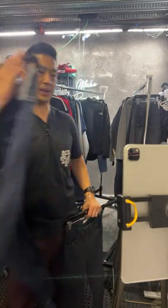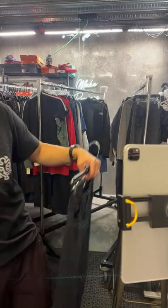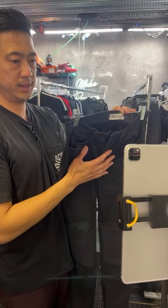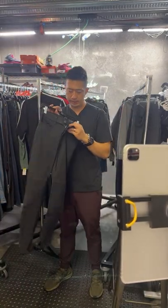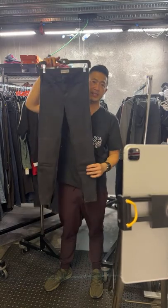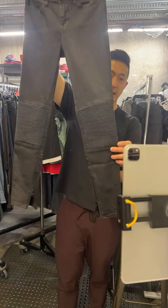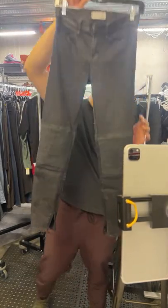Express X2 jeans. I apologize. Still going, size 30-32. Mint condition. Appreciate you. Next, Madewell. Madewell, this is size 26. This is the skinny model. I like this one because it has the detail on the knee pad. Very, very cute. Madewell jeans.